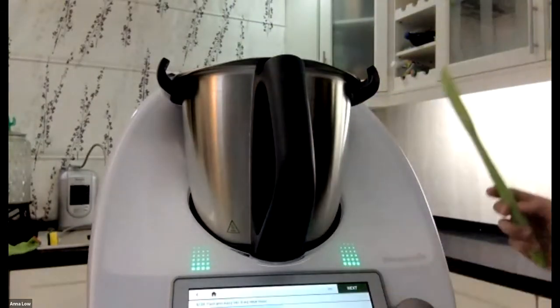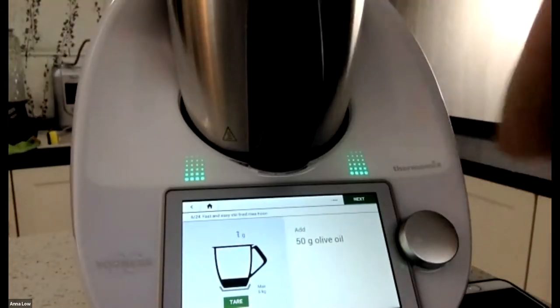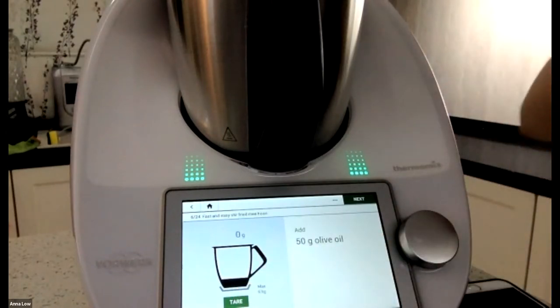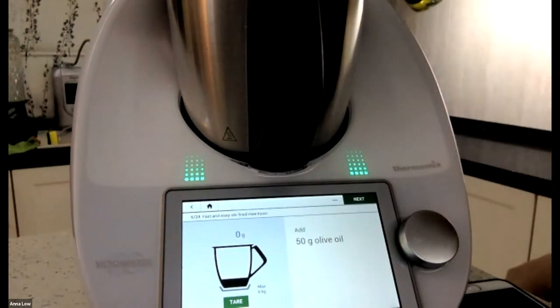So you know how they always say olive oil is not recommended for cooking, but with Thermomix we can, because the temperature is being controlled, so it's okay to use olive oil. It won't turn toxic or whatsoever. Okay, I'm just going to make half portion, so it's 25 grams.